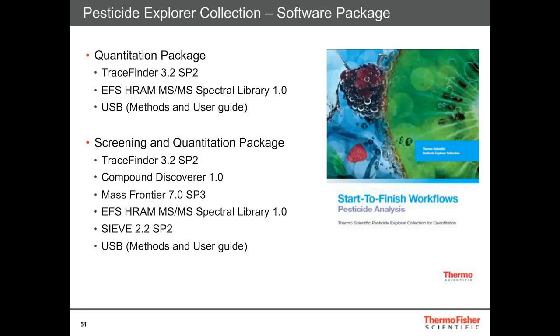And also, we have the screening and quantitation package, and that goes beyond just the standard MRM types of analysis or even Quan with a high-resolution accurate mass. And so that has other software tools to help you look at other compounds that might be in your sample in a retrospective way, such as Compound Discoverer and Mass Frontier, as well as Sieve, which helps you do PCA analysis for looking at comparisons between different sample types and trying to understand differences in samples. So a very powerful suite of software to really let you dig in and analyze high-resolution accurate mass data.